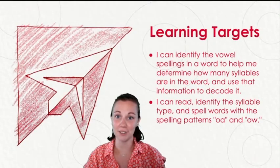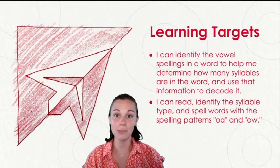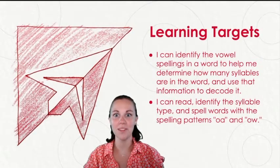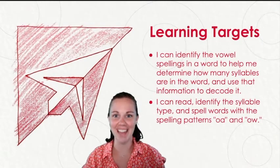The second learning target states, I can read, identify the syllable type, and spell words with the spelling patterns OA and OW. Those are brand new to us, but I know you'll be successful if you work hard today.